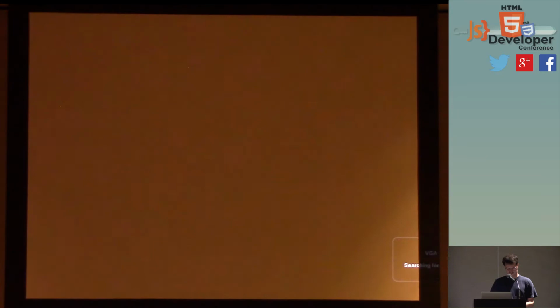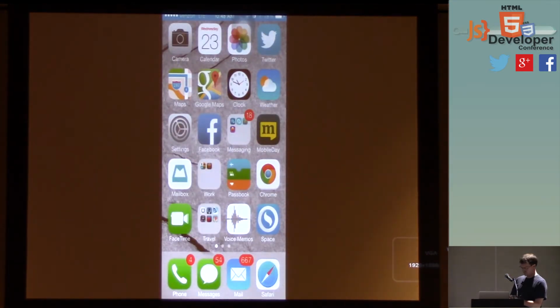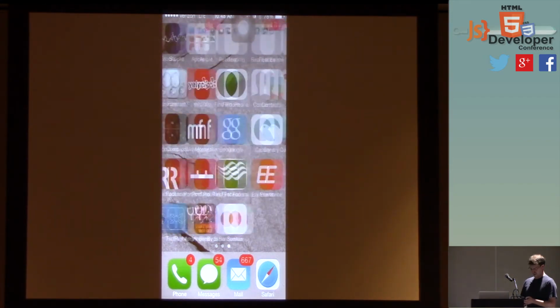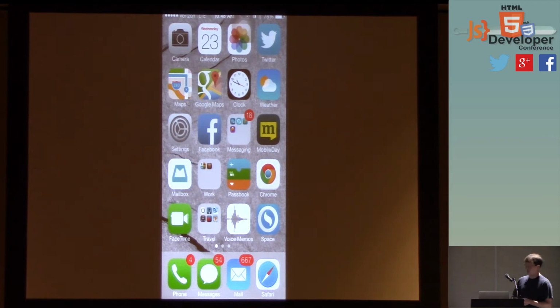So I want to show you exactly what this is. I've got a little demo set up, so hopefully I can make the transition to wake up my phone. So there we go. This is my personal phone. It's got all my junk on it, all the apps that I use. And then down here in the corner, I've got the Sencha Space app.